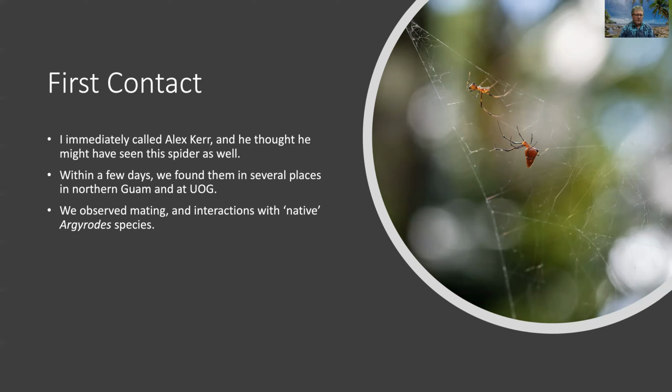So that got us moving and we started looking around all over the places around us, and we found them in a few places in northern Guam and at the university down by the marine lab and other places. Alex had a bunch near his house. I went up there with my camera, took pictures of them mating like this here and interacting with each other. And we were stunned. We wondered, where did this thing come from?